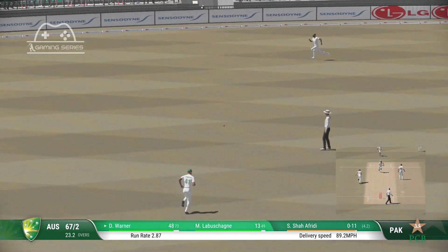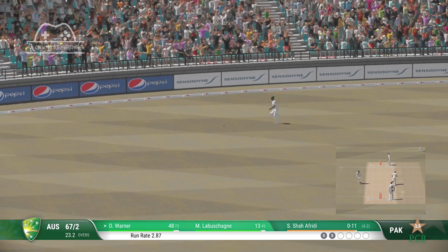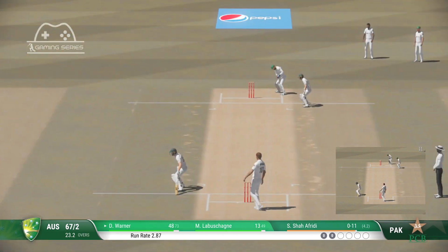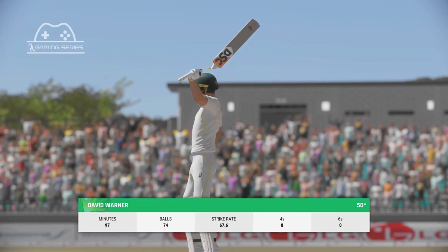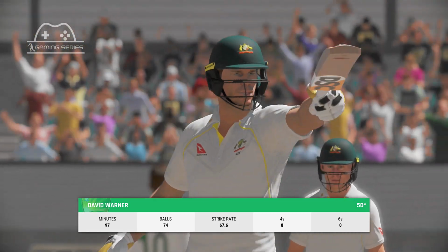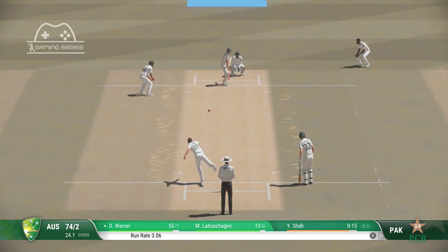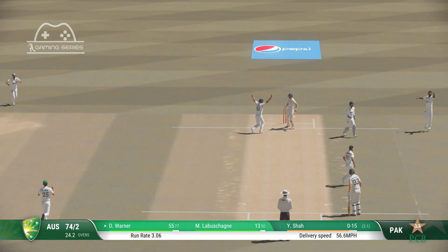Into the gap. Nice shot. Really good innings to bring up the half century. Impressive batting, and we'll want to push on from here. That's gone. Couldn't ask for an easier catch.